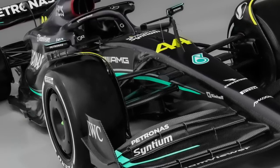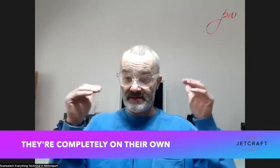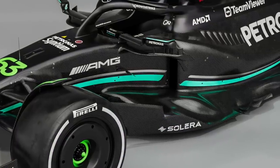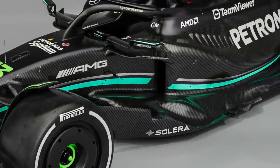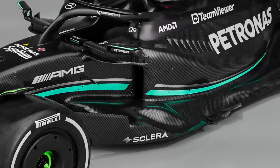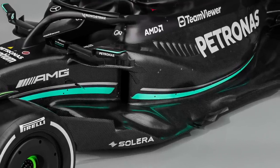They're completely on their own. Everyone else has created the slope-shouldered side pods of the Red Bull and Alpine style from last year. Ferrari haven't, Haas to an extent haven't, and Mercedes have kept this zero side pod concept, which obviously was quite controversial last year. Everyone blamed that for all of their problems on track. It wasn't really the case. It led to some other issues for them, but it wasn't really the cause of their porpoising and poor performance.